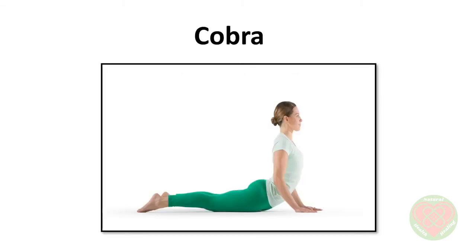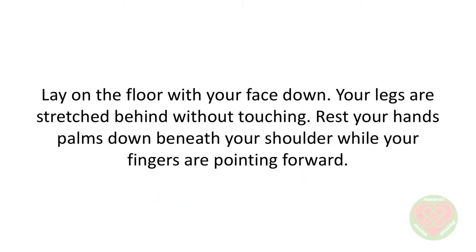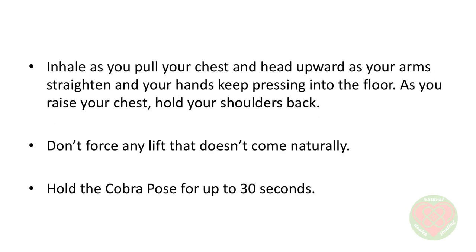Cobra. Lay on the floor with your face down. Your legs are stretched behind without touching. Rest your hands palms down beneath your shoulder while your fingers are pointed forward. Inhale as you pull your chest and head upward as your arms straighten and your hands keep pressing into the floor. As you raise your chest, hold your shoulders back. Don't force any lift that doesn't come naturally. Hold the cobra pose for up to 30 seconds.